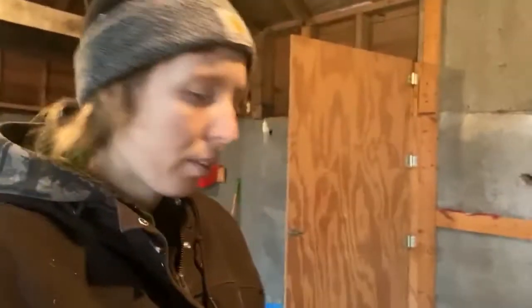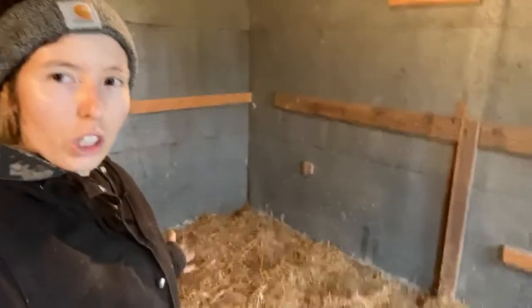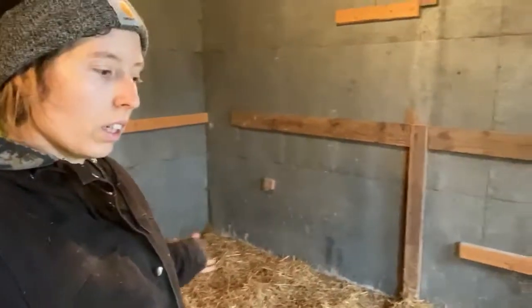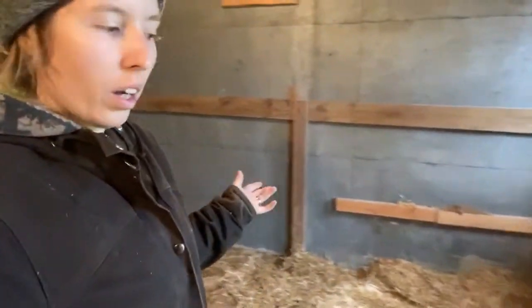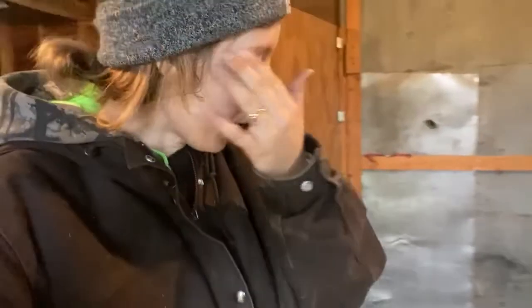So we have half of a side here that's just straw and sand. And then we have this side here, which is pine shavings, straw and sand. And again, I do plan on doing pine shavings across the whole thing, regardless of how this turns out.